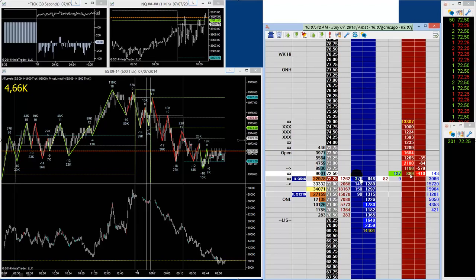All those ticks add up. You don't just panic and give up a tick in a slow market because you think the tide's turning against you.